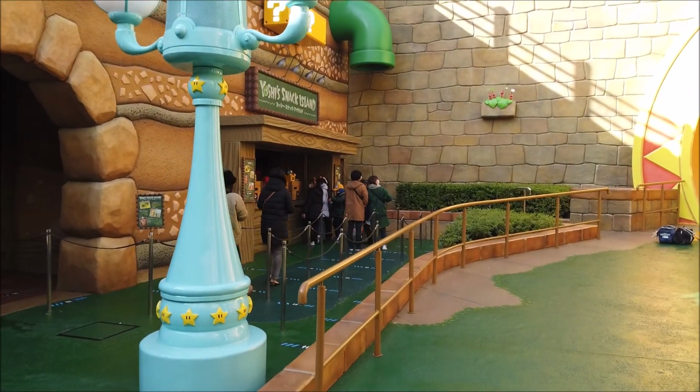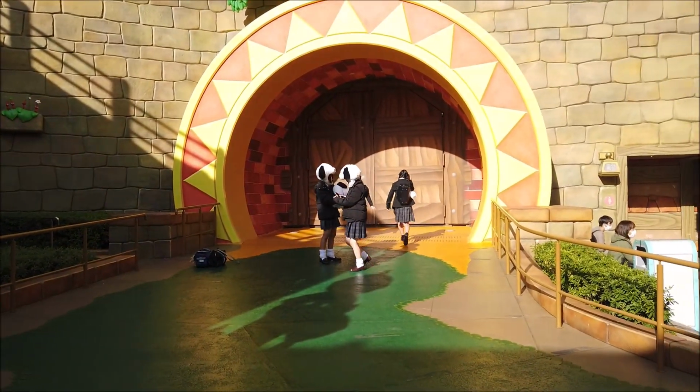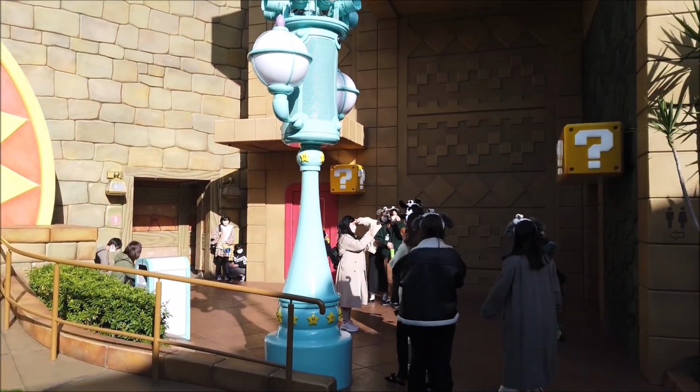Something I just thought about here in Super Nintendo World is the Yoshi Snack Island is about the only thing back here in this corner. So I feel like this is going to be the entrance to the Donkey Kong section once it's open. There are some question blocks as well.